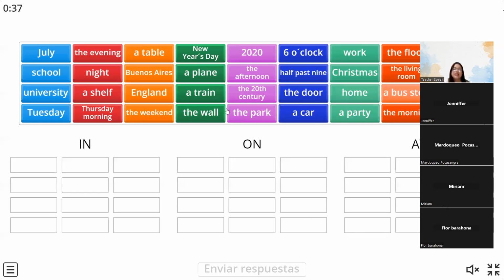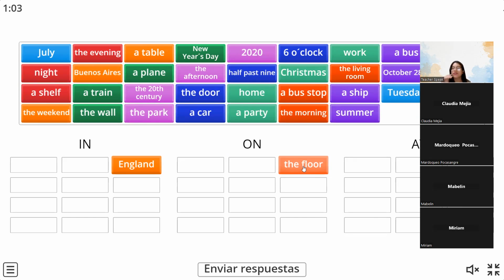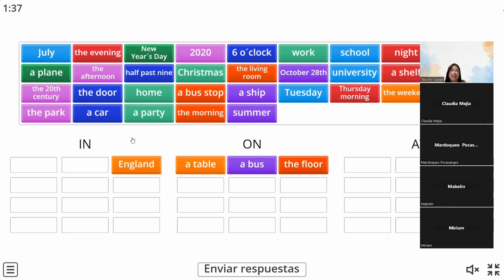Okay, so let's see, if I say, guys, England, what could be? In. Yes, in, exactly. What about if I say the floor? On. It's on the floor because it's a surface, porque es superficie. Okay, good. Now, if I say a bus. On a bus. Why is it on? ¿Por qué con on? Porque me puedo parar. Yes, because you can stand up and you can walk. Okay, now if I say a table. On a table. Okay, good. Now if I say a plane.